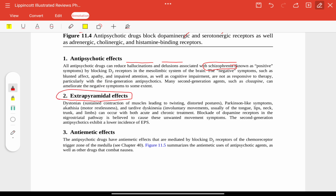Now, extrapyramidal effects. Dystonias, which is sustained contraction of muscles leading to twisting or distorted posture. Dystonia is basically distorted posture. Parkinson-like symptoms. Akathisia, that is motor restlessness. Tardive dyskinesia, it is involuntary movement, usually of the tongue, lips, neck, trunk, and limbs. So these are the main terms for extrapyramidal effects: dystonia, distorted posture; akathisia, restlessness; tardive dyskinesia, involuntary movement. This is also somewhat related to restlessness, but of the tongue, lips, neck, trunk, and limbs. These are the effects which will occur with acute or chronic treatment. Now, blockade of dopamine receptors is believed to cause these.